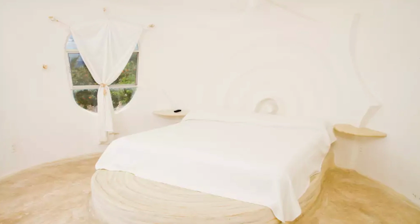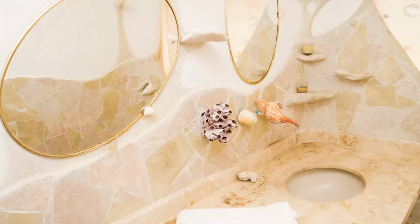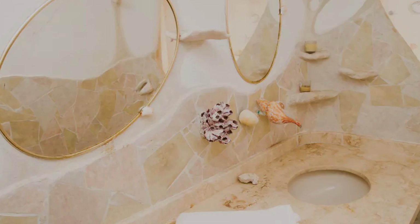I mean, literally everything is seaside themed. There's even a private pool to use as your very own ocean. Don't worry though, if you need something a little bit bigger, then the actual ocean is just 15 minutes away by golf cart.